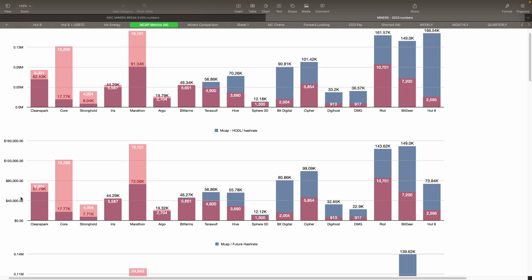Okay, so when we take out HODL here, CleanSpark is still undervalued with 9.3 exahash. Again, 57,000 per petahash. Core is still 17.7. They don't have anything to HODL. Stronghold is actually down a little bit here, oh no, they're still the same as it is. They're getting 7.17 thousand now per petahash. Iris Energy, I don't think they HODL anything. I think they might have a little bit of a HODL. I would have to look at it.